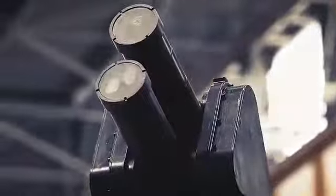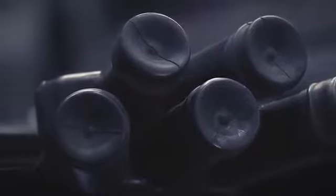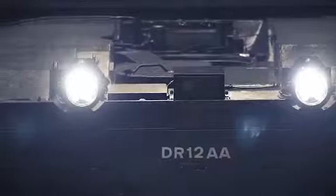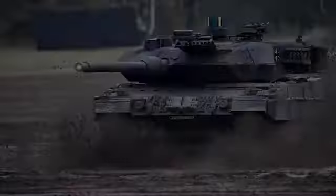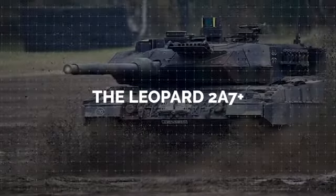An active protection system senses incoming anti-tank missiles and counters them with explosive round launchers. Another cool trick is this laser warning system that detects enemy laser lock-ons and automatically aims the gun at the threat for faster counterfire. The Leopard 2A7 Plus.